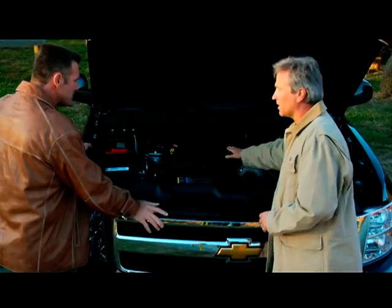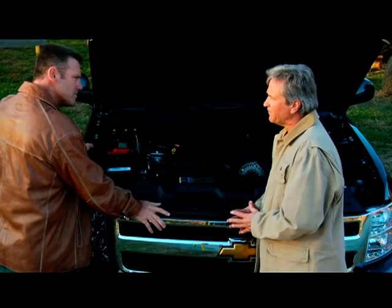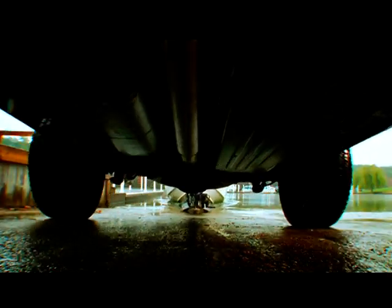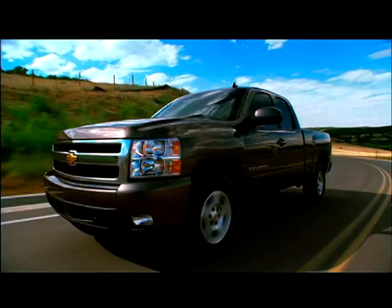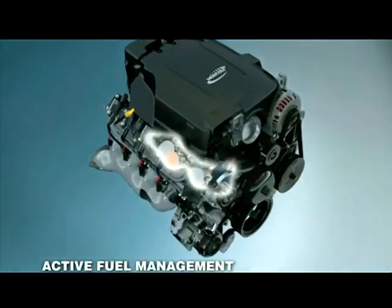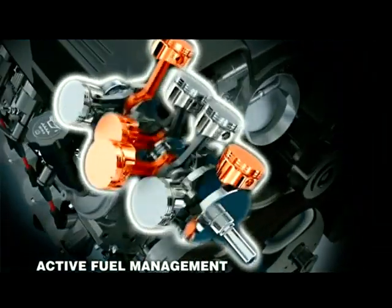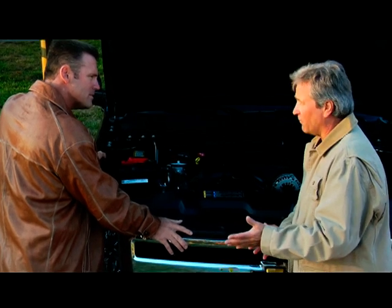And we have some interesting technologies in our engines. This particular engine, as well as our 6-liter, have what we call active fuel management. And what that does is there are a lot of times when you don't need all 8 cylinders. You want 8 cylinders to pull a trailer out of a launch or to accelerate to pass, but when you're driving on a normal road, on a level road, you only need 4 cylinders. So we shut 4 of the cylinders down. You're kidding, so you only get it when you need it? Exactly. Oh, that's great.